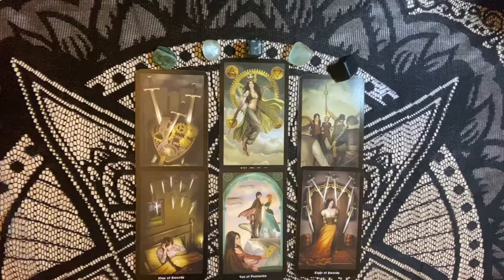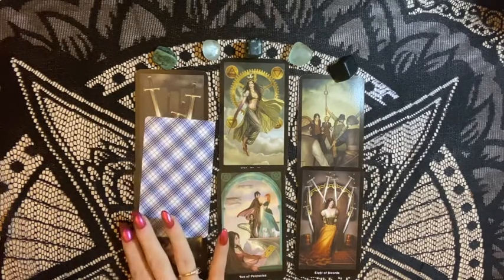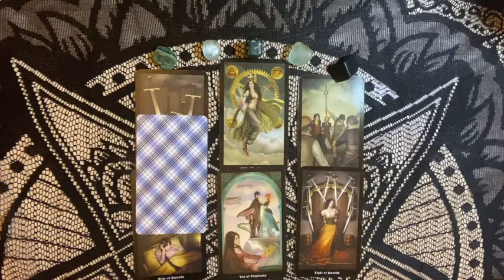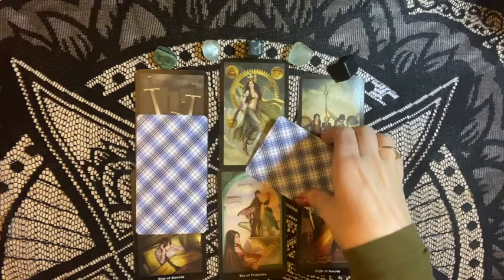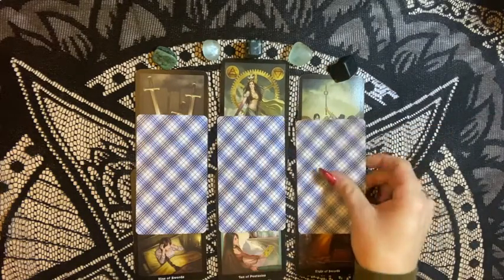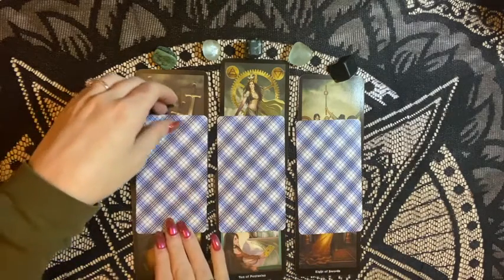Okay, I was going to ask for a clarifier on this pile of how to clear out some of this. I'm going to get one over here too. Look at that. And I guess it wants one on top of this middle row too for you guys. So how to clear out some of this energy.